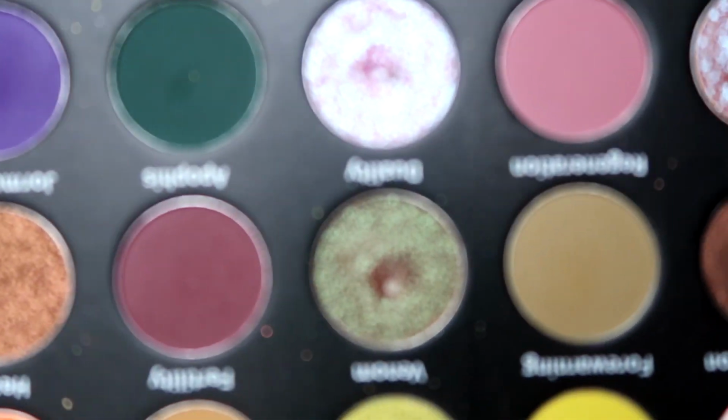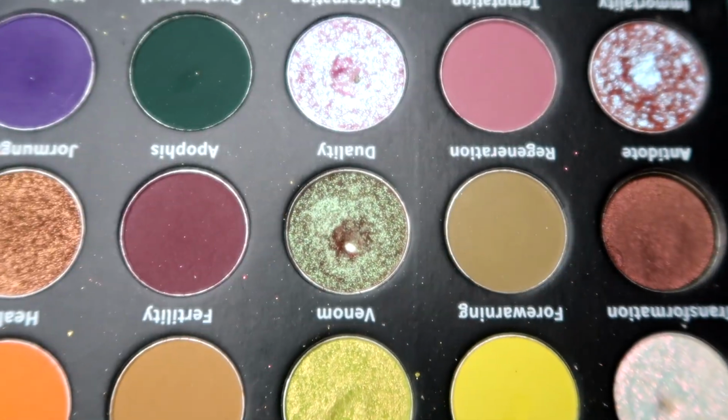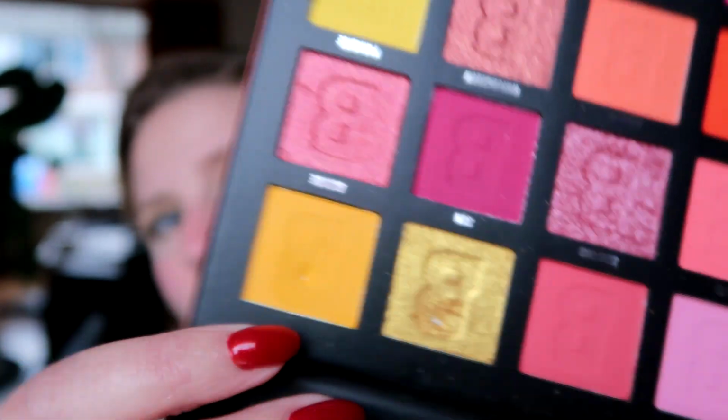And then a last 2 pans. I have another one from my Serpent palette, and I hit pan in the shade Duality, which is in the middle right there. And this was in my Pandos eyeshadows. And then another one from Pandos eyeshadows that I actually hit today as I'm filming this is in the shade Blonde. Now this is a tiny pan. That's teeny tiny. I am gonna try to expand it a little bit more.